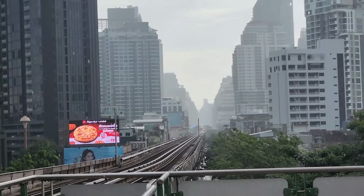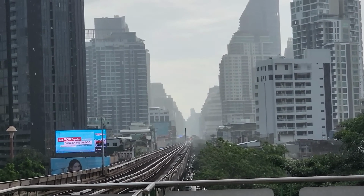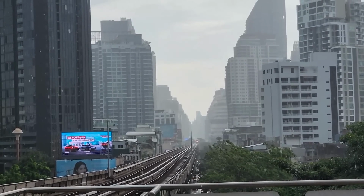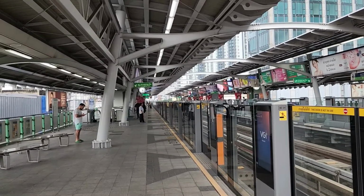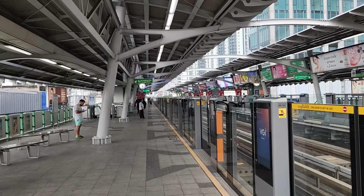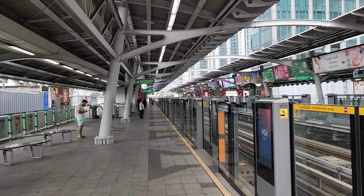And we didn't walk that far. Way off at the end, you can see the train's headlights. That is at the Phrom Phong BTS. Maybe an equal distance in that direction, and as a matter of fact, you can see some headlights down the way. That is the Ekamai BTS station. That's where I'm heading today.